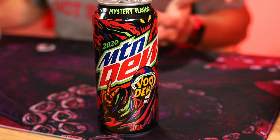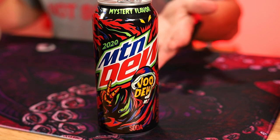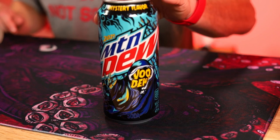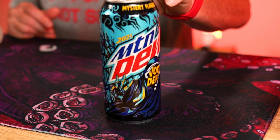Year two, they call it a fruit candy explosion, which everyone said is Skittles. And you can see by the can, it does have Skittles coloring to it. So in 2021, it was a fruit chew candy flavor. A lot of people are saying Starburst or Laffy Taffy. I would go with Laffy Taffy just by the coloring of this. Starburst don't have light blue, maybe the tropical ones, but I don't think they were going for that. So I'm gonna say this is supposed to be Laffy Taffy. And I think that's what I said in the video too.